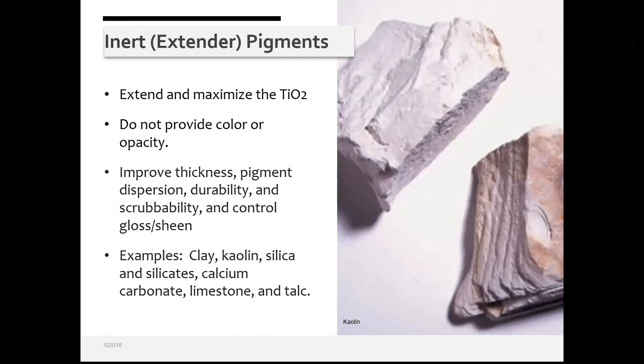Now the inert and extender pigments help to extend and really maximize the primary white pigment. Extender pigments provide little in terms of color and opacity. They do, however, improve the paint characteristics, such as the viscosity or the thickness of the paint, and help in pigment dispersion, durability, and washability. Again, as I said earlier, it helps to control the gloss and the sheen levels. And paint manufacturers select extender pigments based on the desired performance of the specific product they're working with. Common extender pigments are things like clay, silica, calcium carbonate, limestone.